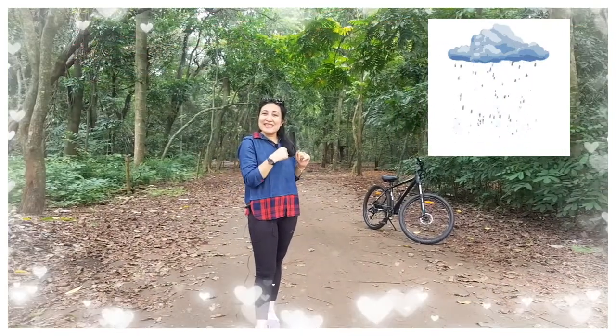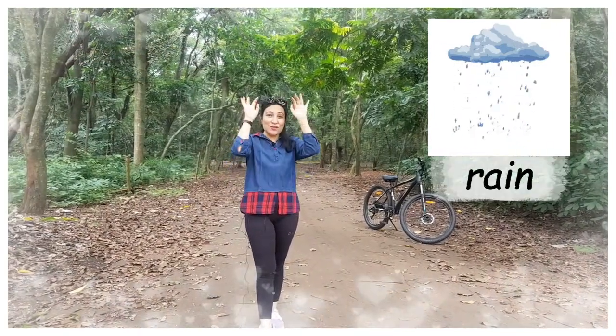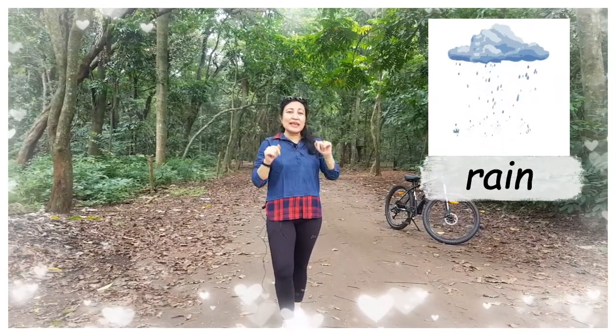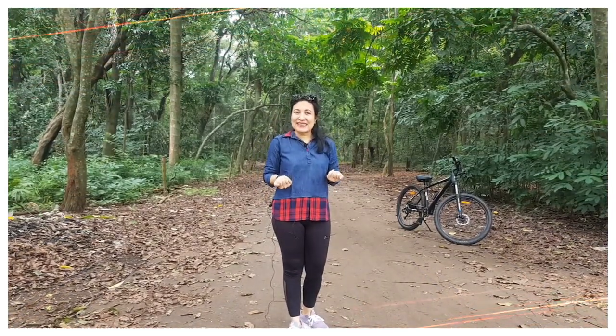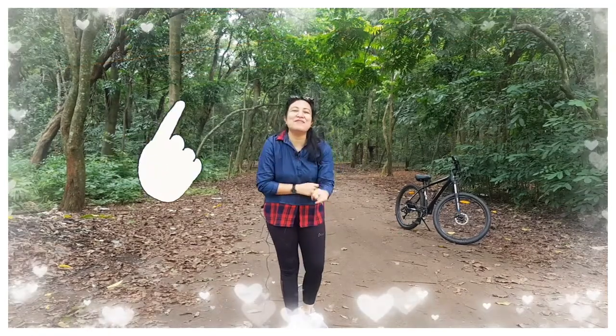Now let's check the next picture. What picture is this? Yeah, it's the rain. Rain. Can you hear the O sound? No. So do we need to do the jumping jack? Nope. Very good. And we have the last picture here.